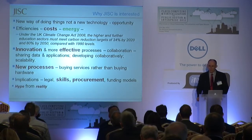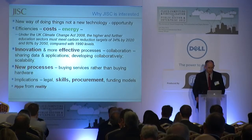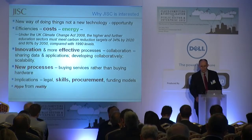I think one of the primary areas is doing new ways of doing things. A lot of these technologies are really a convergence of things we already knew about, but it's the opportunity to take things forward. So efficiency, obviously, cost, although I'll talk about cost later because we're having trouble really understanding costs, and energy. And the potential for helping the sector meet its carbon targets, which have been quite challenging, as they probably are across all the sectors you deal with. I think innovation, more effective processes, is perhaps the most important part.